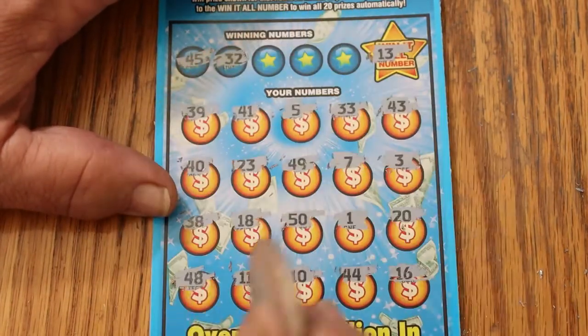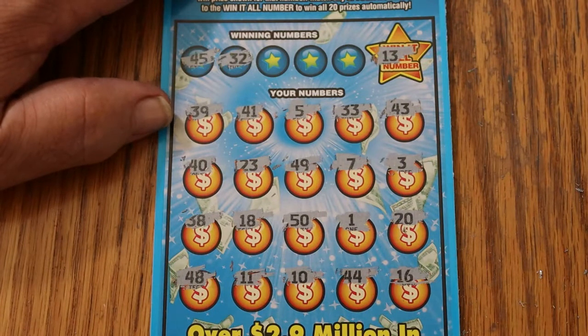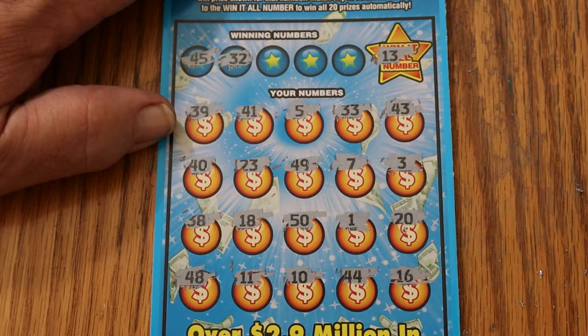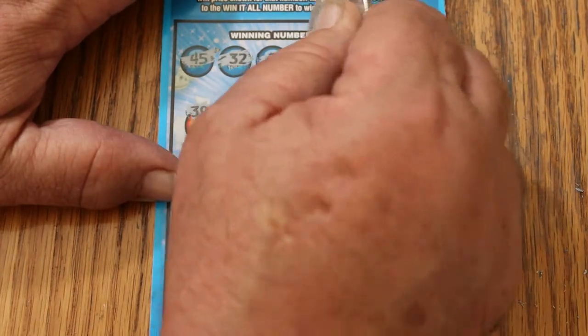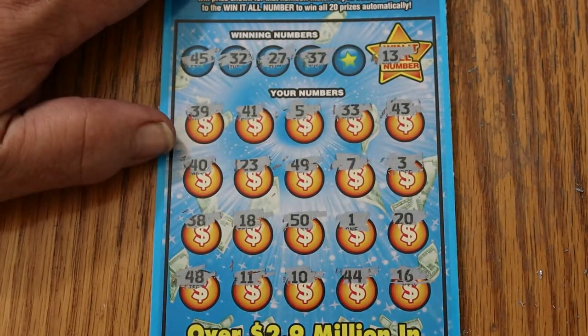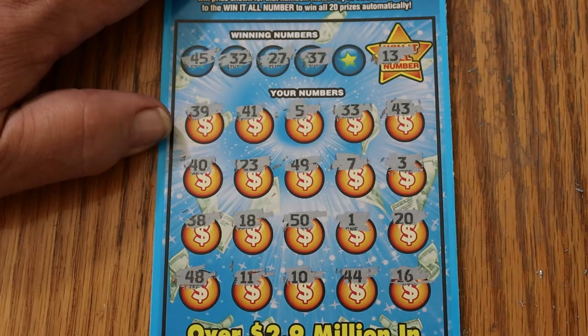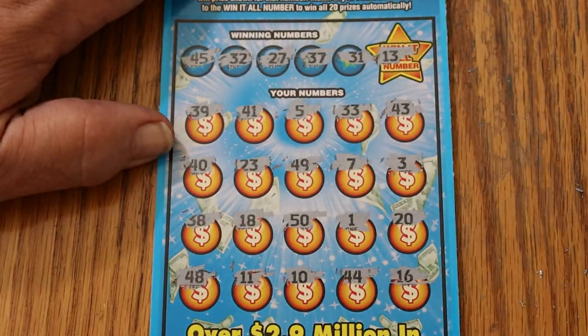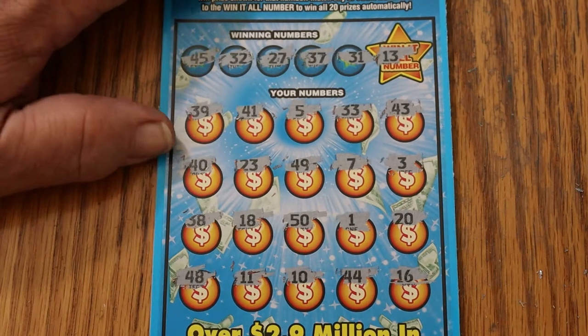45 and 32. No 45s and no 32s. 27 and 37. Don't see a 27. Don't see a 37. 31. No 31. Okay. Nothing on that one.